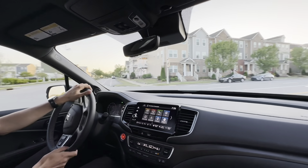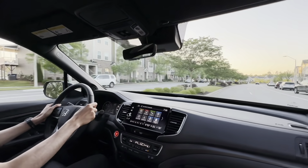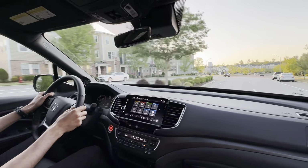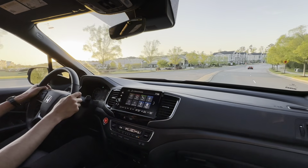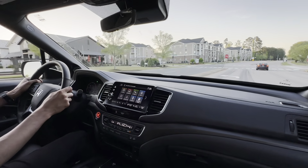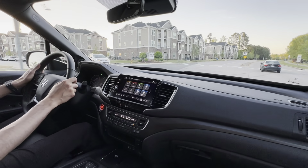So this is paired to a 9-speed automatic transmission, 280 horsepower with this V6, which definitely gets pretty loud, as you can hear there. The suspension is nice and soft, soaks up all the bumps very well. But overall, this is a great driving small truck. I definitely wouldn't mind driving this every day, and the gas mileage is pretty hard to beat in this segment, coming in at around 25 miles per gallon.